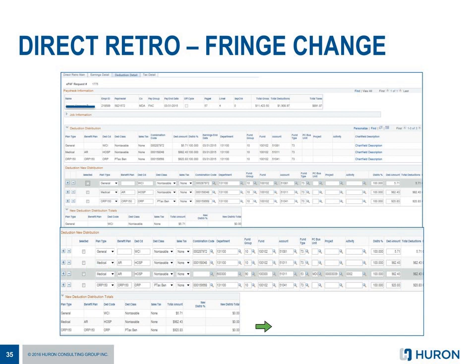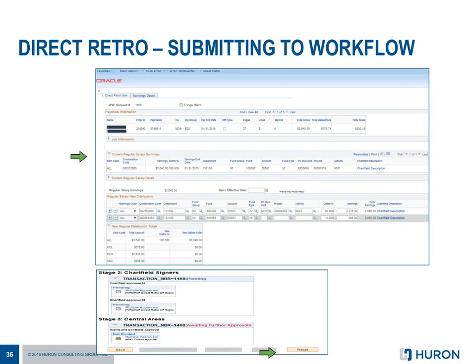Navigating back to the main earnings page, we're now able to see what it looks like after the form has been submitted to workflow. Looking towards the bottom here, we have a visual representation of each of the workflow steps. In this particular transaction, we have to route to two different funding owners, so the owners of each individual funding source that were entered as part of the new distribution information, as well as to a central office.